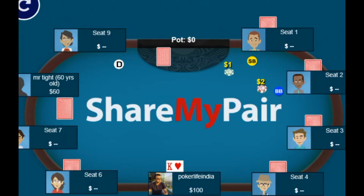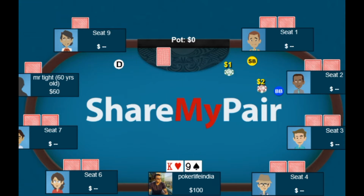So this is the first hand I want to discuss, and just to give you a layout of the table. It's a full ring, 9 people playing 1-2. And this representation is a little off. I'll just tell you, I had King 9 suited and I was in the cutoff. That is the difference. That's about it.